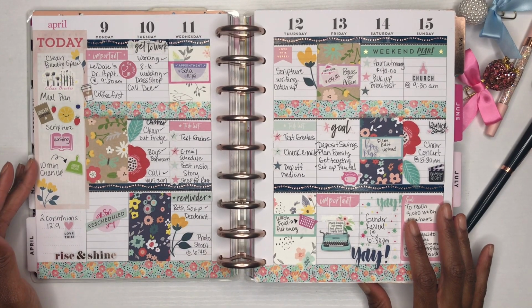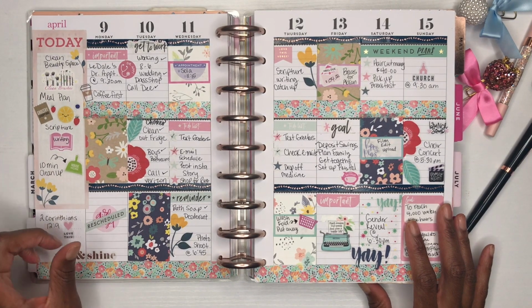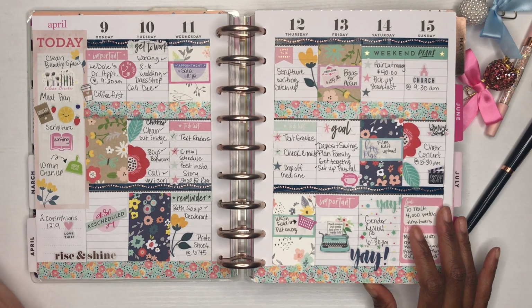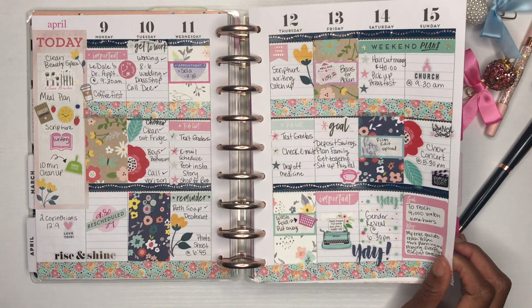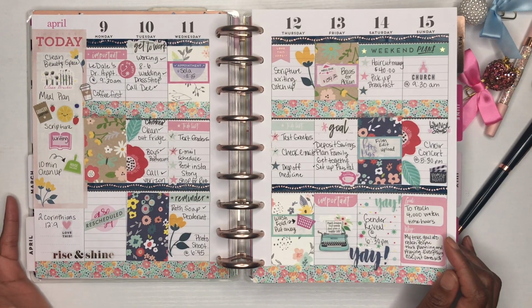This looks like one of my grandmother's quilts that she got from her grandmother. This isn't too cute to me, but I don't know. I don't know what I was going through or what I was trying to do. I don't know, but this looks like a quilt.